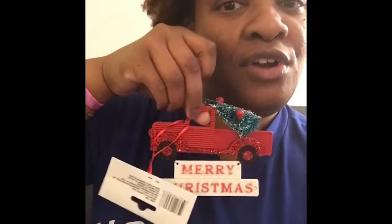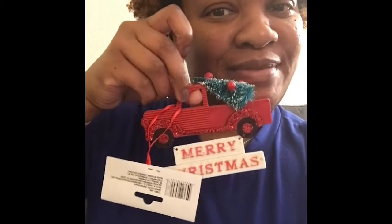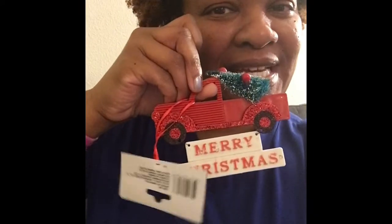I got some signs... Oh, one more ornament. The red truck with the Christmas tree, and it says Merry Christmas. Can you put that over there, please? Thank you. So I picked up some signs.